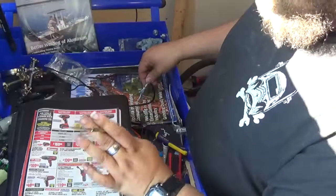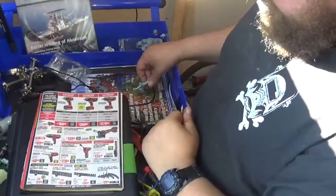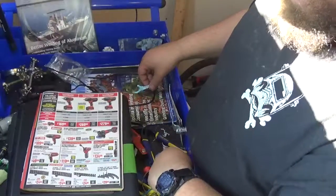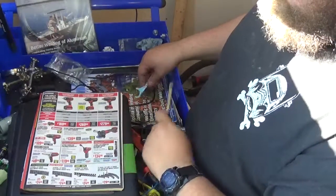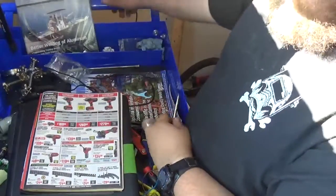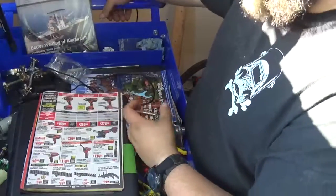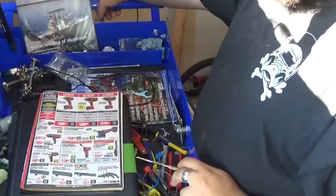Then you've got your electric stuff. I haven't had personal use with it, but I'd like to start getting into this lineup. So hopefully in the next year or two you'll be seeing some videos on these.